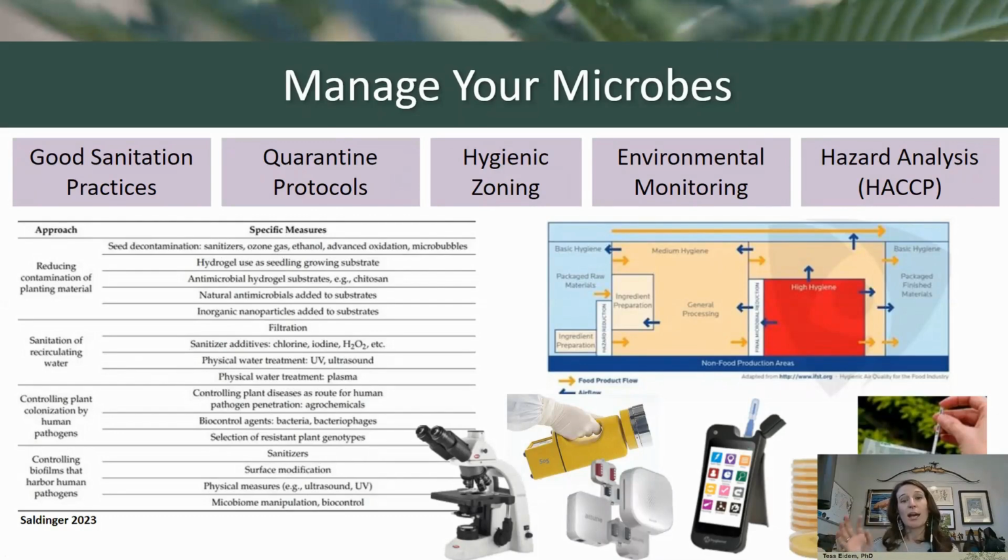So how do you get eyes on your microbes and know when they're reaching some threshold right before they become a problem? There's lots of tools out there to get eyes on your microbes, from your traditional light microscope to active air sampling mechanisms to particle counters to Hygiena ATP meters, which you can use to test surfaces and water. Plates, agar plates, there's lots of different media out there that you can use to cultivate all sorts of microorganisms from all sorts of sources.